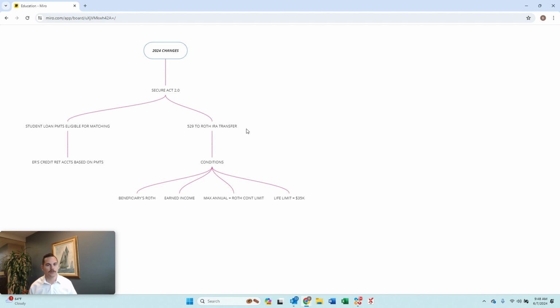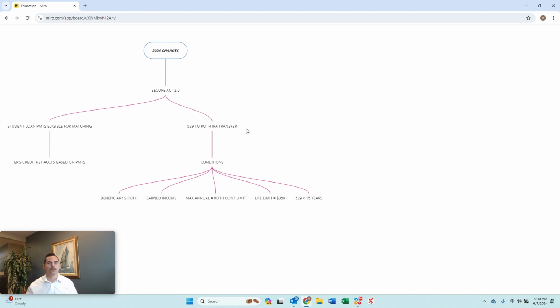Another condition to be mindful of is there's a lifetime limit that you can move from the 529 to the Roth, and this is $35,000 per beneficiary. So you could do that annual transfer of the Roth maximum contribution limit for several years until you reach that $35,000 lifetime limit. Another condition is that the 529 plan has to be open for at least 15 years before implementing the transfer. So we're really talking about only those 529 plans that have been around for over a decade, been around for a long time, for the ability to move the money over.